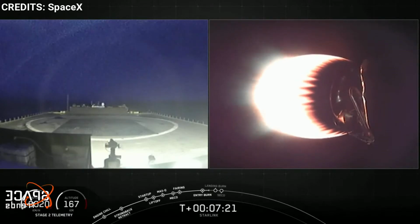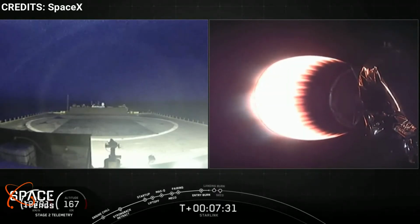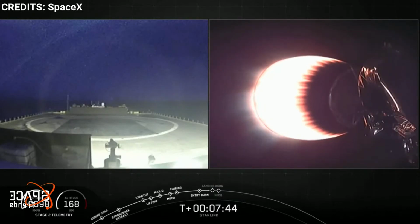We have briefly lost that first stage view, but we should get it back when we get closer to the drone ship. We're about 30 seconds out from the Stage 1 landing burn. Again, this is a single engine burn. It's the engine right in the middle. Stage 1 is transonic right now. We're about 10 seconds from landing burn start.